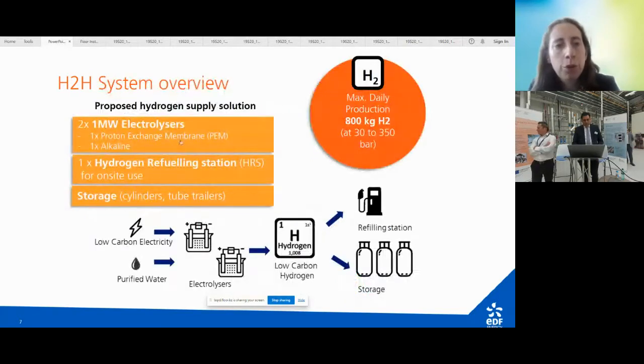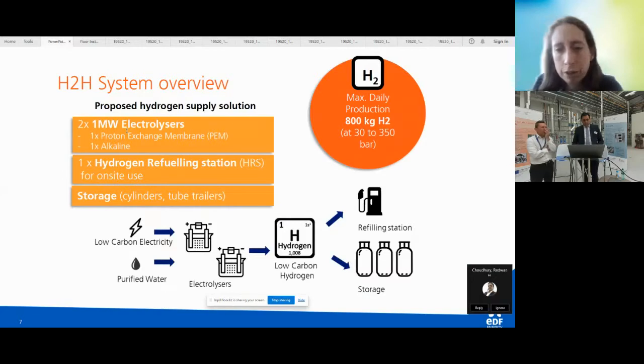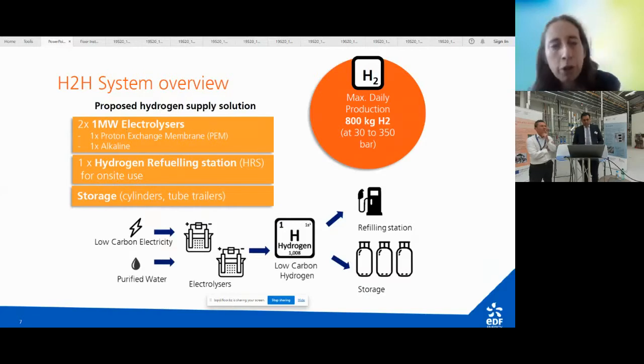So this was what the system proposal was. Compared to some of the slides you've seen this morning, this is not the most technical. But the idea was to have two 1-megawatt electrolyzers on the site, one PEM and one alkaline. By having both, we wanted to explore as part of the demonstration how flexible and how efficient they are, how the two work together, and that kind of integration. We also are going to have a refueling station on the site.